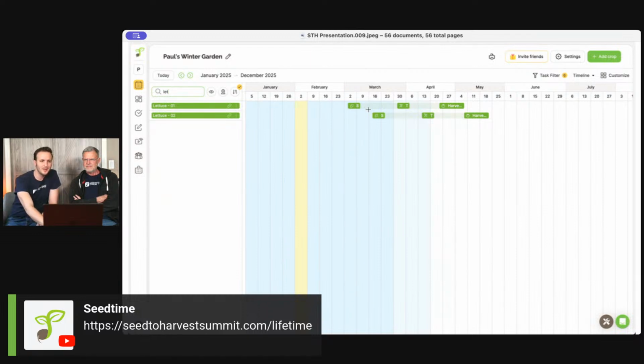You can add succession plantings easily. You can add plantings in the fall. It'll give you suggested timings for the fall and the spring. You can put plantings through the summer, even straight through the winter.